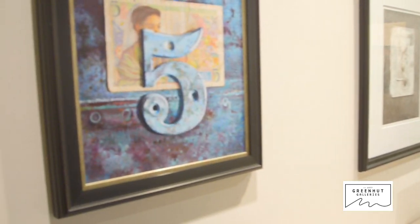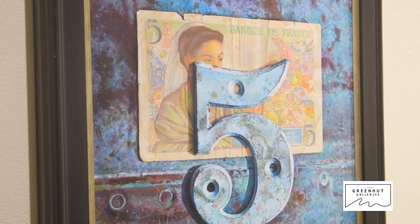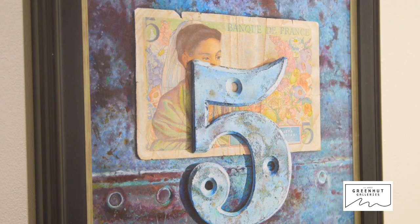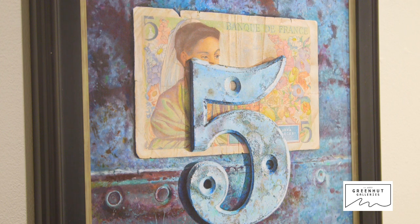So anyhow, that one is a 5 franc note that somebody gave me, and I loved the colors of it. And I loved them so much, I exaggerated them from the actual one that you see lying there enough that I was pleased with it. The kind of glow it had. It didn't have quite that glow, but.